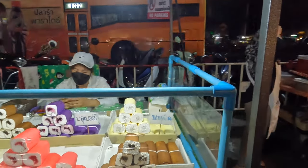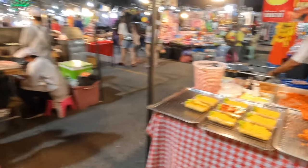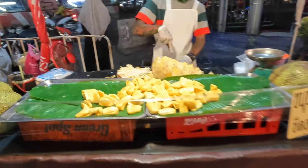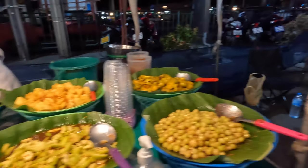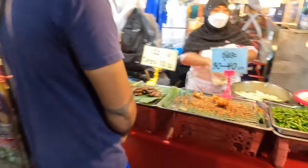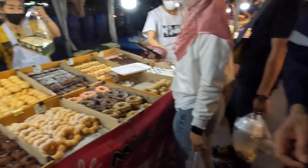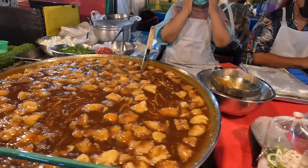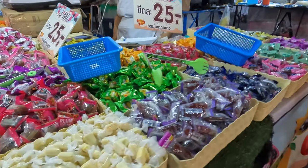So right up there, we've got some sort of egg rolls. Here you can find sushi. Got some chicken biryani as well. And we've got jackfruits. I'm not exactly too sure what this is, but it looks spicy. And some skewers. More skewers. And we've got some desserts here. Sweets here. Wow, this looks yum. Got more skewers and then some sweets.